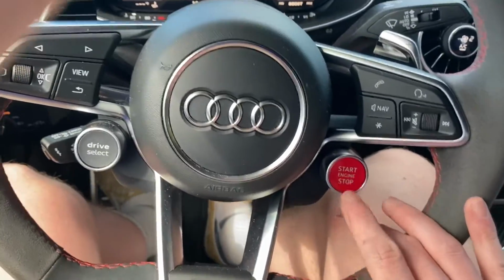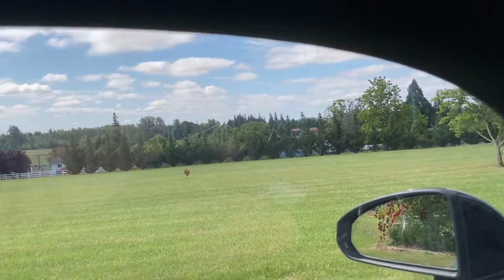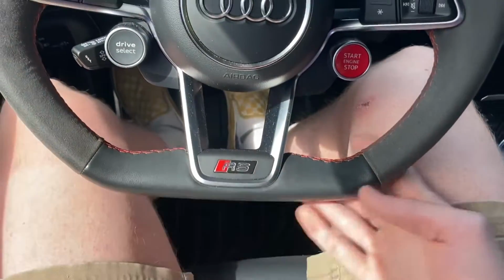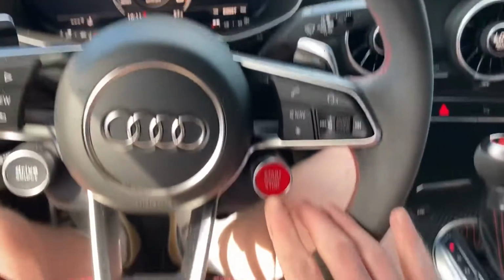So I'm gonna turn it off real quick, and there are electronic mirror controls over here and everything. And the windows, they do that thing where they slightly go down and up when you open the door and close the door. So it's a pretty nice luxury car feature. Nice RS steering wheel, flat bottomed, Alcantara, suede, whatever you want to call it. Pretty cool.